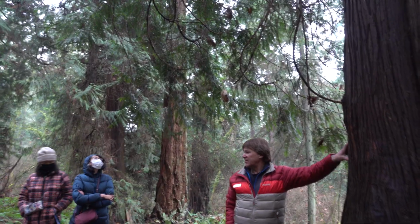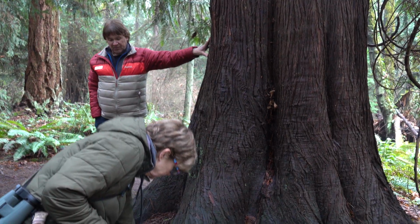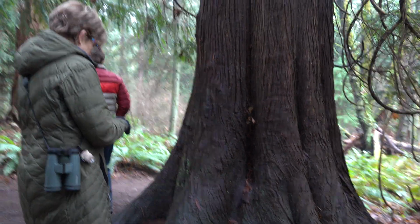Thuja plicata, a beautiful big tree. Yeah, that's a Douglas fir cone.